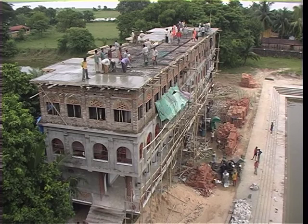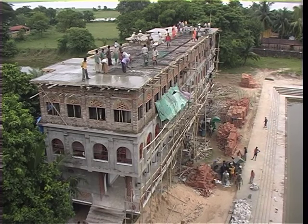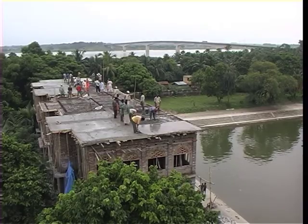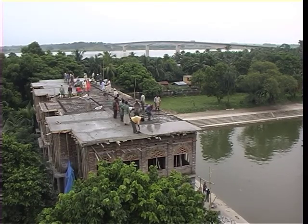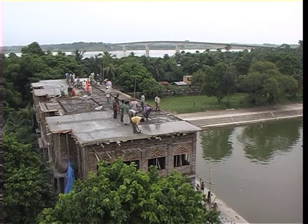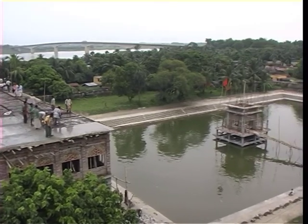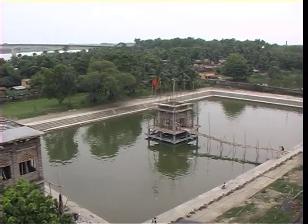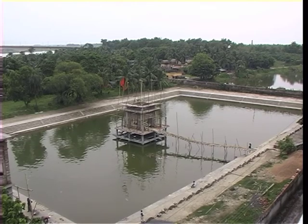Looking here from the top of the centenary memorial building of Srila Bhakti-Rakkhak Sridhardev Goswami Maharaj, we can see the grand Seva Ashram, overlooking an equally grand Sri Govinda Kund, with the manifesting Sriman Mahaprabhu Chandan Yatra Mandir in the middle of the Kund.